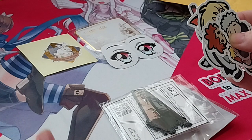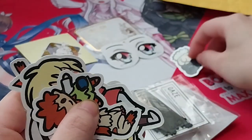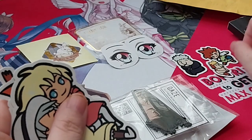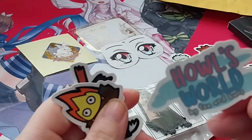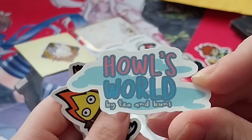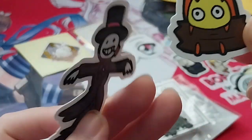Oops, let's throw this away. Is this one? This one? That one's so cute. I guess this is the name of the set, Howl's World. So obviously this is from Howl's Moving Castle. Very cute Calcifer and turnip.